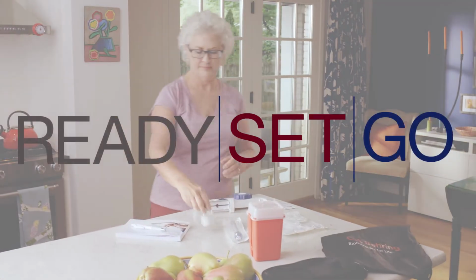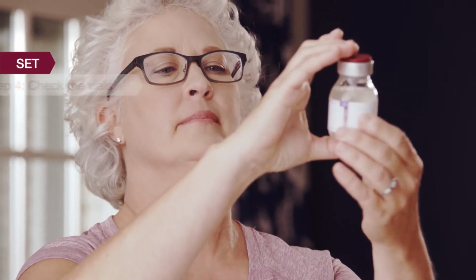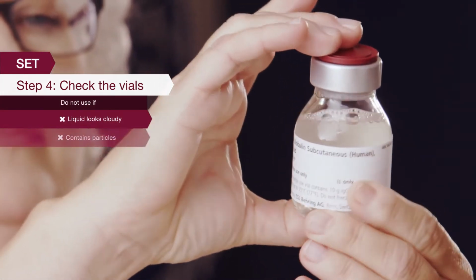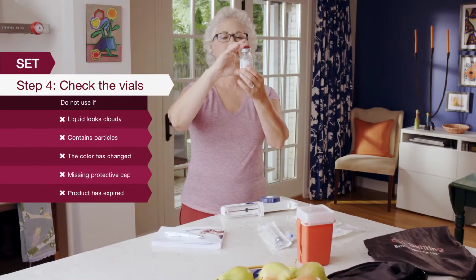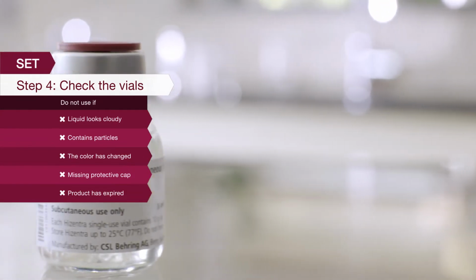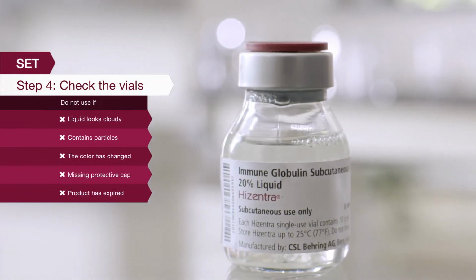Now, let's get set for the infusion. Step 4. Check the vials. Before each administration, carefully look at the liquid in each vial. Hizentra is a pale yellow to light brown solution. Do not use the vial if the liquid looks cloudy, contains particles, has changed color, the protective cap is missing, or the expiration date on the label has passed.